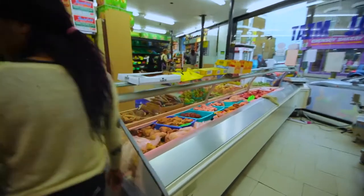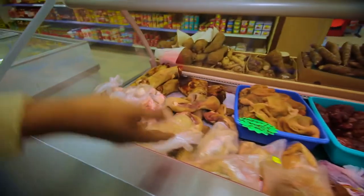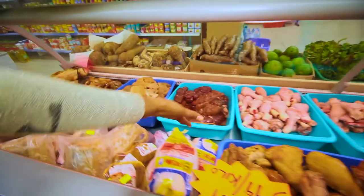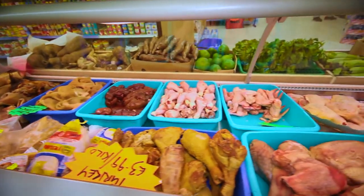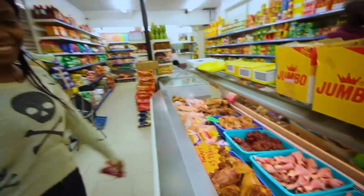And what do you sell in the butcher? Well, have a look. We have the cow head, we have liver, kidney, chicken wings, chicken legs, chicken, everything.